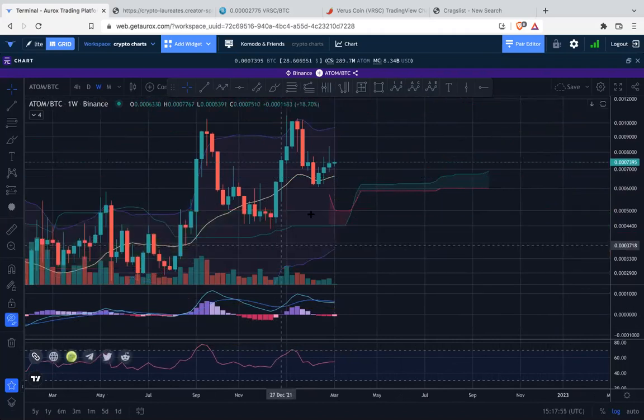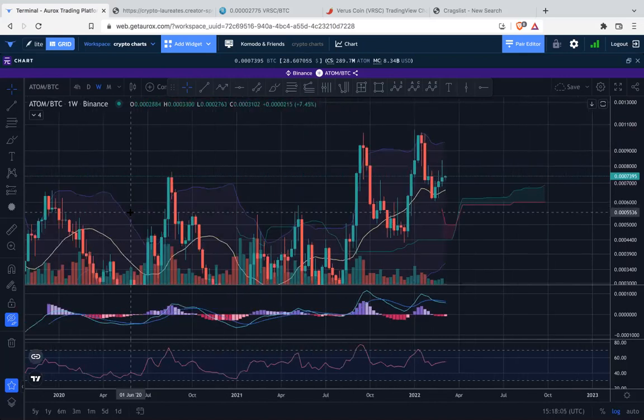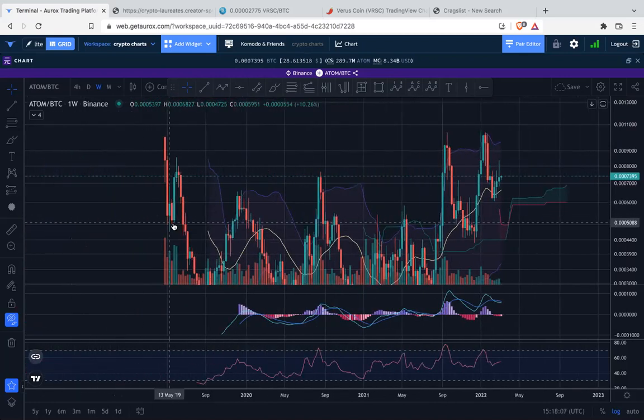So what are we looking at here? We're looking at potentially lower high, turn it around. Now, do we see support at this Ichimoku level, horizontal level? Okay, whoa, that's low. Let's just clean that up.